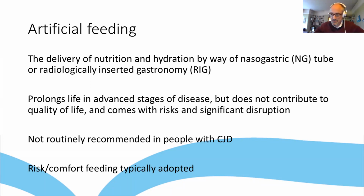She actually carried out this study, and what she found was that artificial feeding did indeed prolong life in the advanced stages of the disease. So typically in the akinetic mute, so non-moving, non-communicating advanced stages of the illness. But she also found that it didn't really contribute to somebody's quality of life.